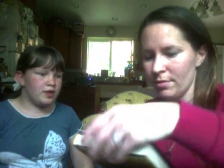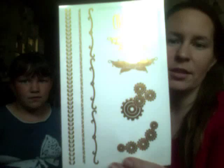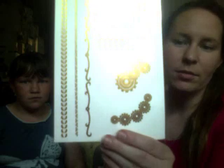But I heard that there's something else in here. Oh, yeah, there is. So while there is a letter to OwlCrate readers, which I will totally read later, there are golden, shiny, I'm trying to show you the shine, Everland tattoos. Which are beautiful.